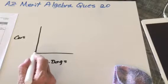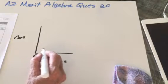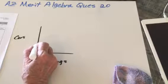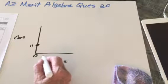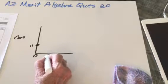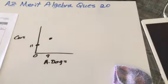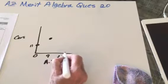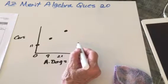All right, so the first number on the hot dog sales is 0. When it's 0 for the hot dogs, how many is it for the cars? Well, it's 11. So I'll put an 11 here. The next number is 9 for the hot dogs sold. So I'm going to go over here. I'll make that be 9, whatever. And 32, so I'll go up here and say there's 32 right there. What's my next number? 21. 21 hot dogs sold, there's like 56 cars that drive by.